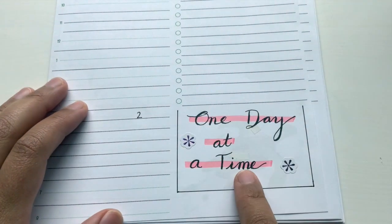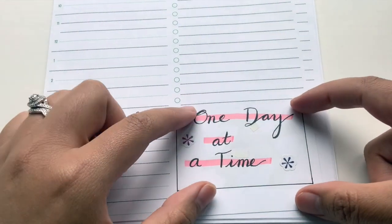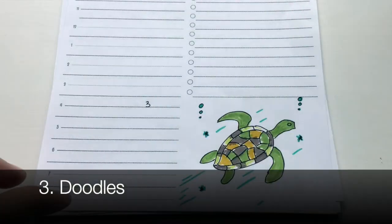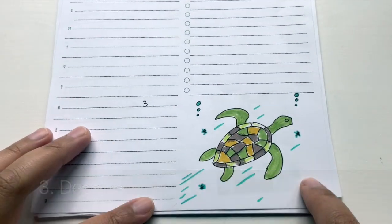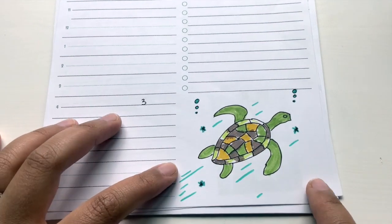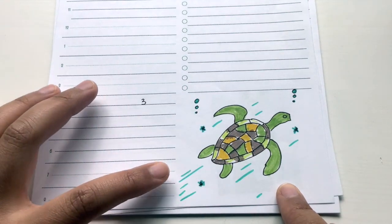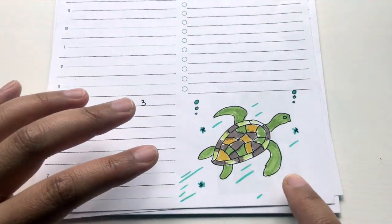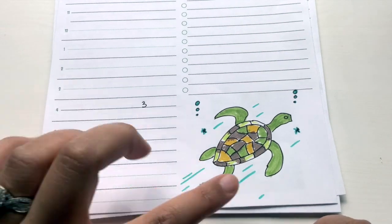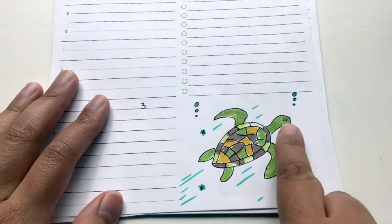And I wrote this and added some stickers, but you can easily add a big sticker with a quote already written on it. Number three is a doodle. This is such a great blank space for any doodlers out there, if doodlers is a word, right? Draw whatever you want. It can be related to the day or not. A turtle has nothing to do with my day, but they are cute and I do love them. And you definitely don't have to be good at drawing.